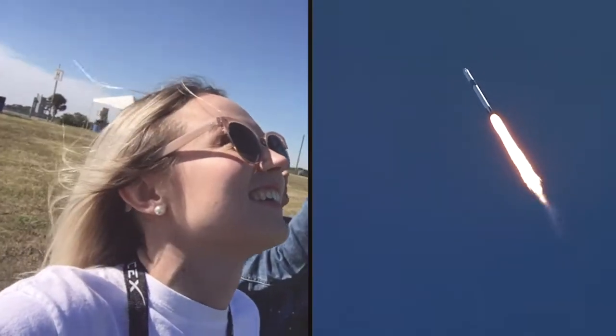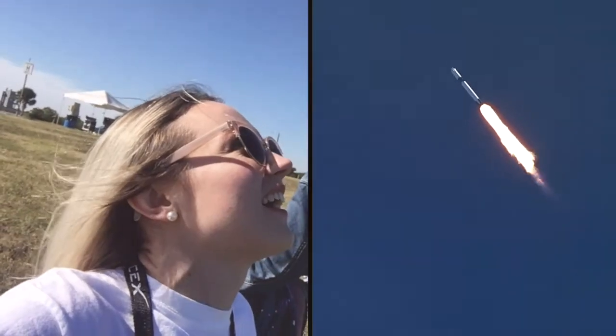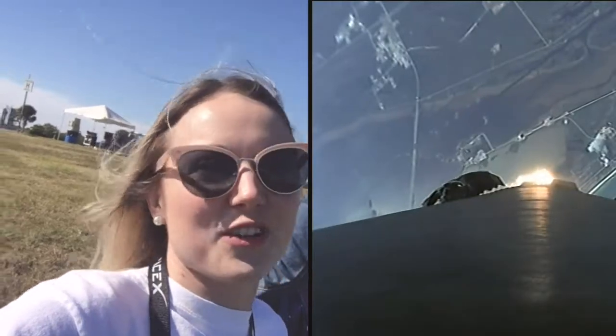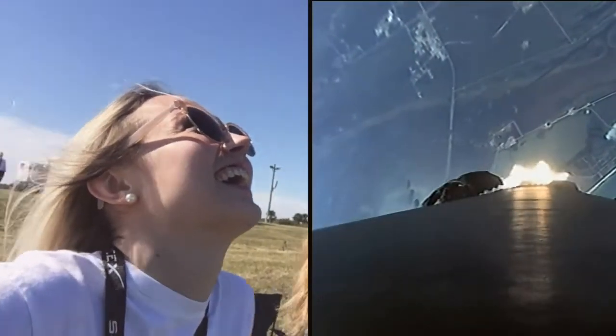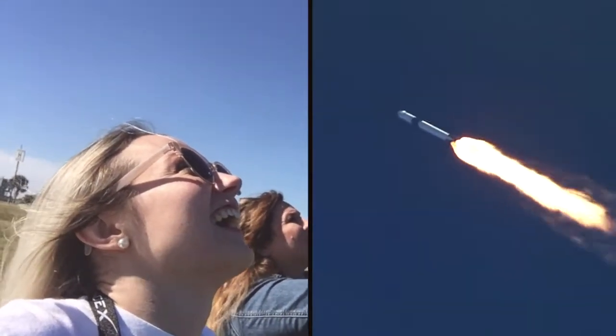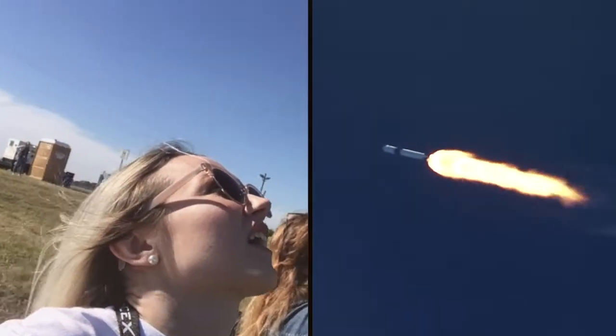Vehicle supersonic. Wow. Okay, that's going to space. A couple big calls there. Again, all normal, all nominal, and progressing as expected.